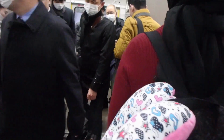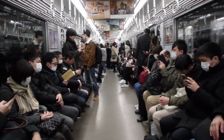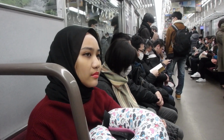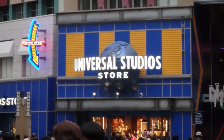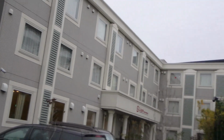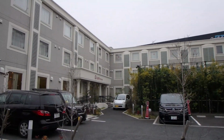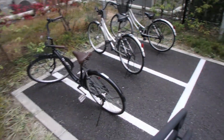Osaka Station. Our hotel, relatively close to USJ, and it looks so pretty. It's like your typical housing place kind of thing. And then also here you can rent a bike for 1 hour any time of the day or night.